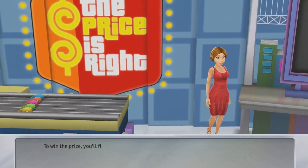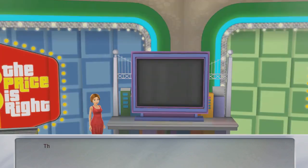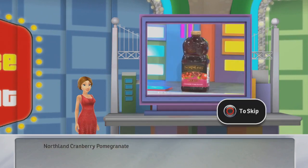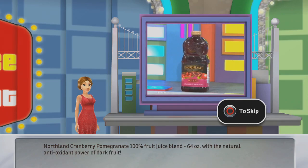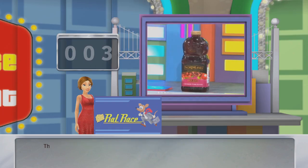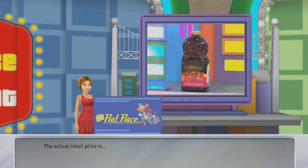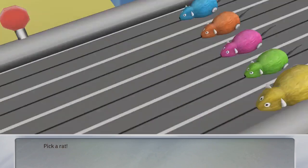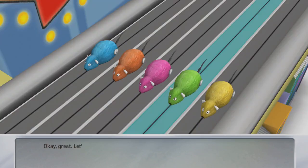To win the prize, you'll first bid on one of your rats. This is the first item up for bid. Northland Cranberry Pomegranate 100% Juice Blend, 64 ounces, with the natural antioxidant power of dark fruit. Enter your bid. You must be within $1, high or low, to win the rat. The actual retail price is... Great, you've got it. You win the rat. Pick a rat. Okay, great. Let's highlight the rat's lane.